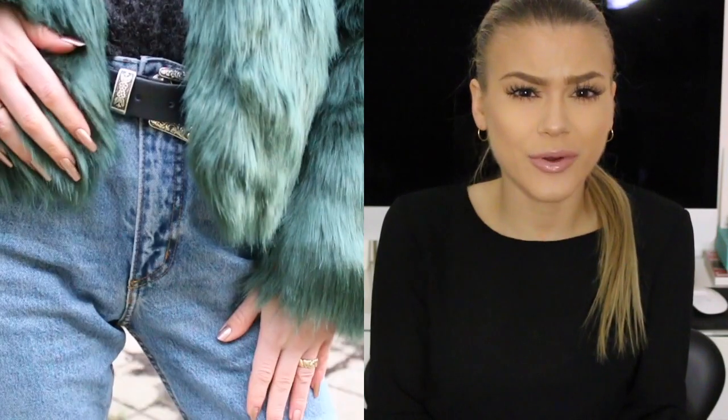So the first outfit is definitely very inspired by the entire faux fur trend. I feel like these days everybody is wearing a faux fur jacket or coat or something faux fur. And the faux fur that I've just fallen in love with is the one from Sanna Alexandra. I really like it because it is in this army green kind of color. It's very different and it's got a really cool kind of bomber jacket style.